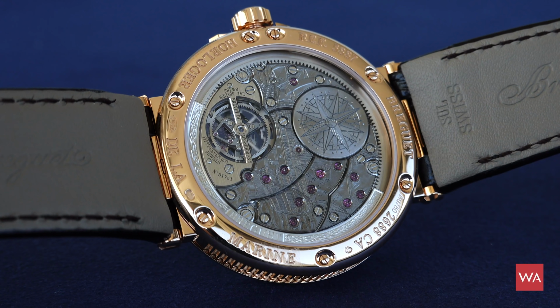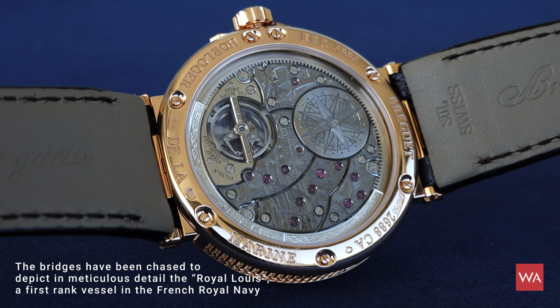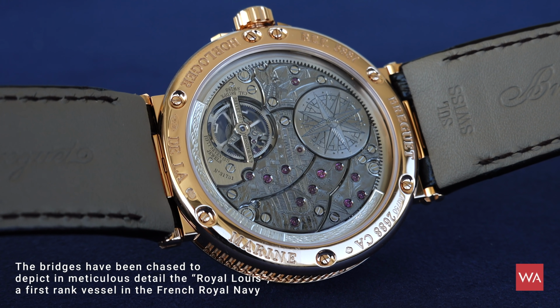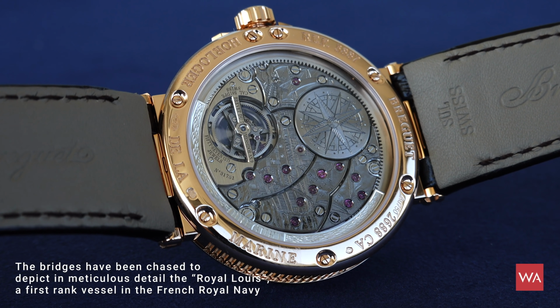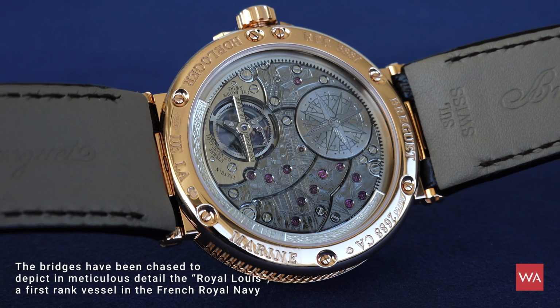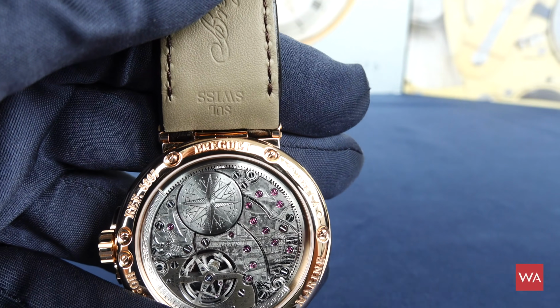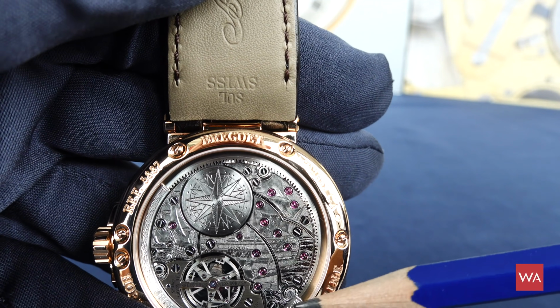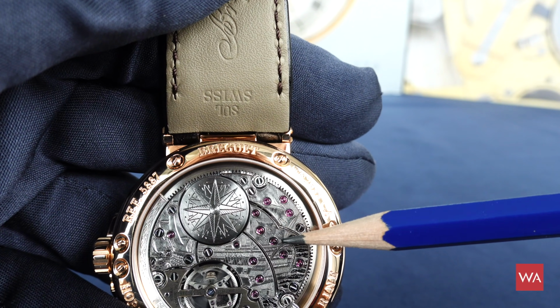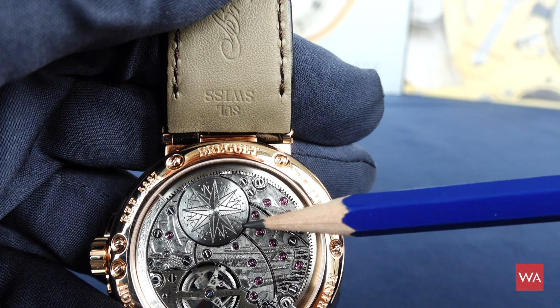And what you see is on the back of the watch, the bridges have been chased to depict in meticulous detail the Royal Louis. That's the ship of the king, a first-rank vessel in the French Royal Navy. And if you are looking closely, you will also see the flag with the lily on, and here you can see it in this part of the picture. You can see a flag waving, and this would indicate, or would have indicated at the time, that the king is on board of the ship.